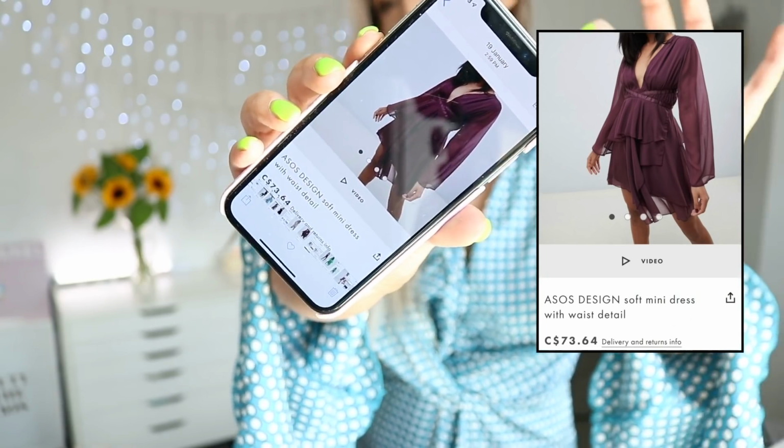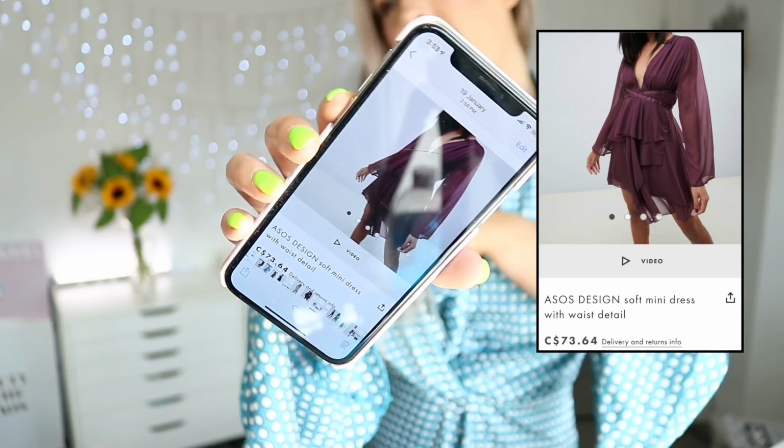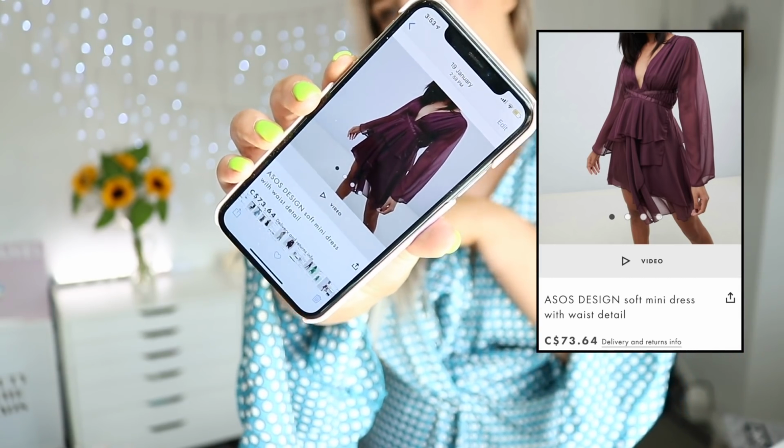So I hope this is a good one because I feel like this would be really nice for evening events and nice dinners and stuff like that. This is a hard favorite. I just wish I got a size smaller. It's way too big in my boobs. It's way too big in my waist. It's just moving around and it's quite frumpy.